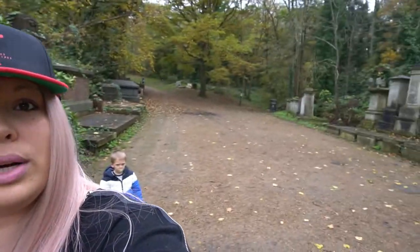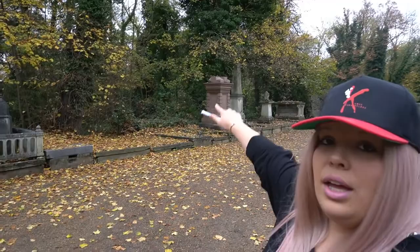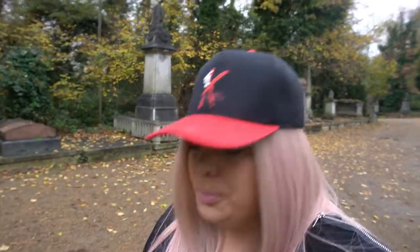But this place is absolutely huge. It goes for miles. It goes that way for miles. There's two ways to go that way. You've got a walkway that goes down there, you've got another one down there. It's huge. The place is huge. And they've got these really big tombs. They've got some down there. They've got all around this main walkway and around the chapel area. But yeah, I'm gonna read the history.